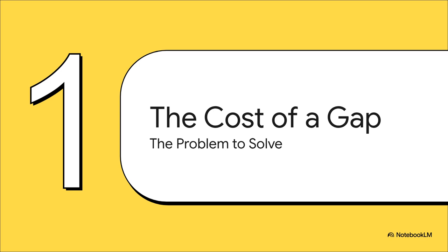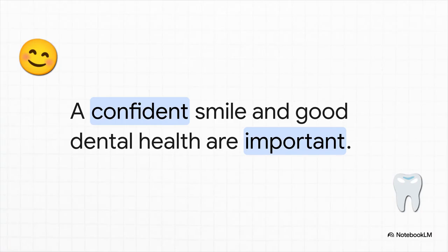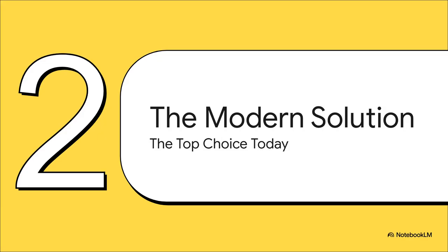Section 1, the cost of a gap. I think we can all agree on this one. A confident smile and good dental health are obviously super important. But it goes deeper than just how you look. It's fundamentally tied to your overall health, your ability to eat and speak without a second thought, and yeah, that feeling of confidence you carry with you every single day. Okay, so we've established the problem. Now for the good part, the solution. Let's get into what's considered the absolute best in modern tooth replacement.